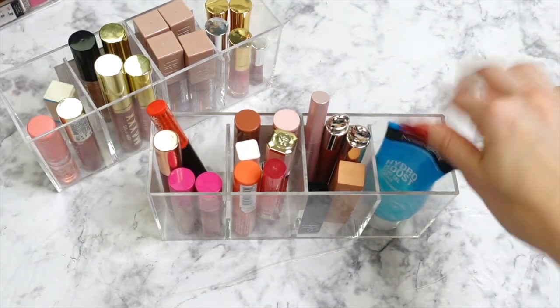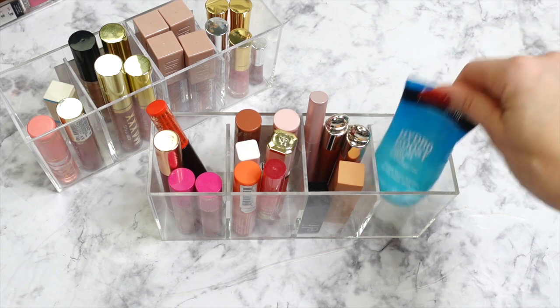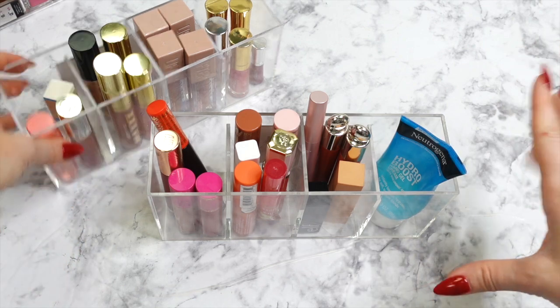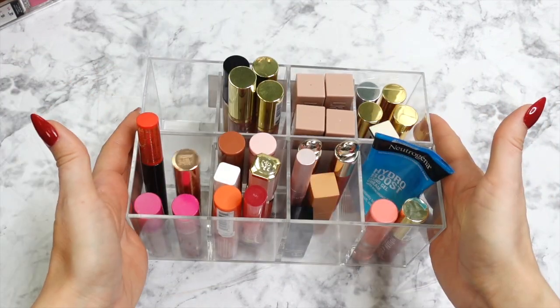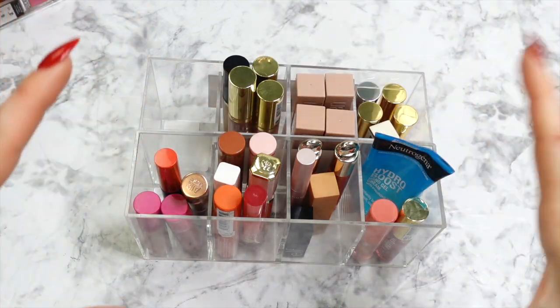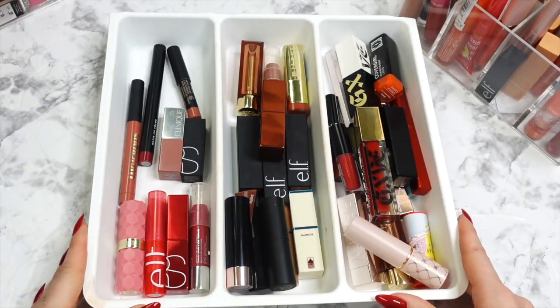Here I also keep my hand cream. This is the one I'm currently using. It's almost empty. I think I maybe have a few more uses here. So this is all I'm keeping. I'm happy that I'm down to 2 containers from 3, and there's definitely more room to grow. Now let's get to this one right here.